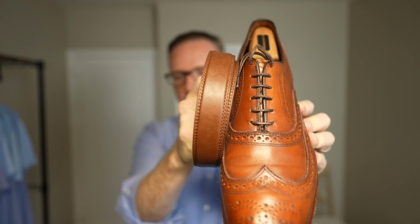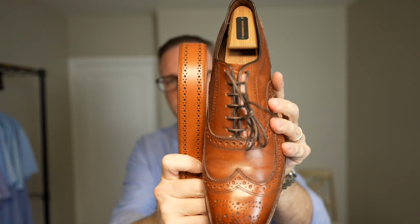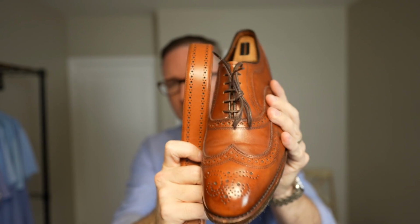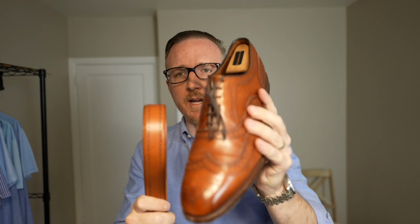This is going to look amazing. However, a combination with these shoes that's not going to work as well is if you pair them with this lighter tan belt and the medium brown shoes. To my eye, having a lighter brown belt and darker brown shoes doesn't look quite as good as if you went with a darker brown belt and a lighter pair of shoes.